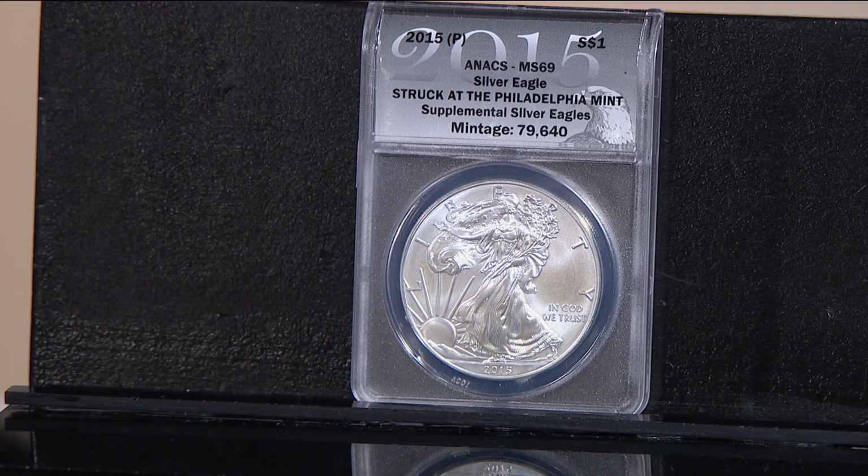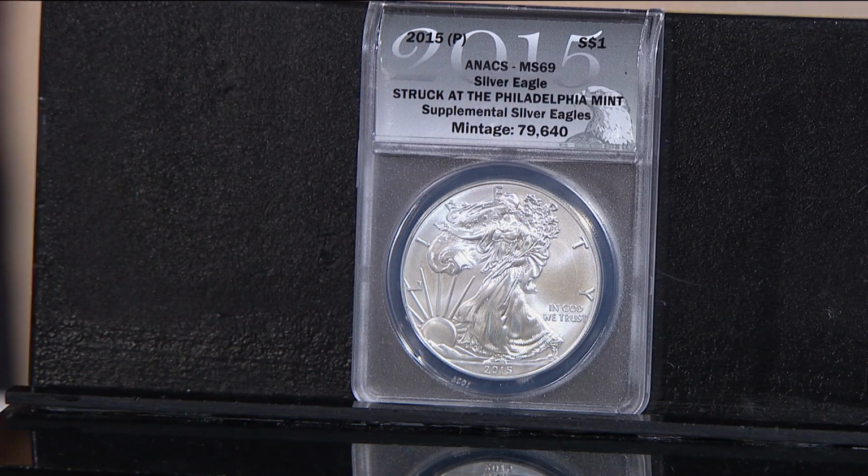You have to understand, we're coin geeks at our heart, okay? And a coin that has a slightly different letter on it is a huge deal.